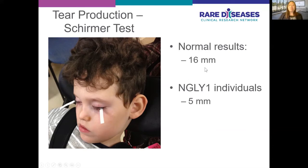Knowing this result, we are designing a clinical trial to see if a particular therapeutic agent is able to increase tear production. Because we know where the baseline tear production is for NGLY1 individuals, we're able to calculate how many people need to be in the study to make it likely to be successful. And we also know from the experience of the natural history study that we can do this assessment as a pretty accurate way to measure tear production in this population.